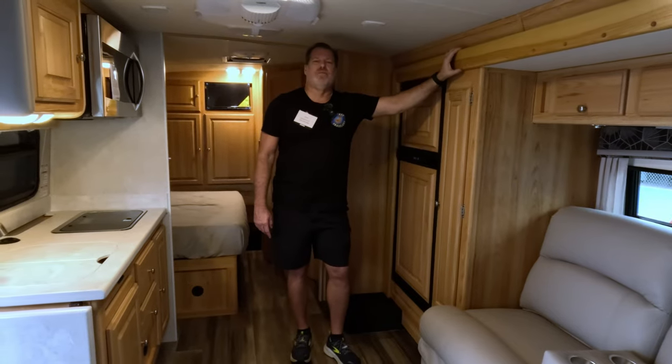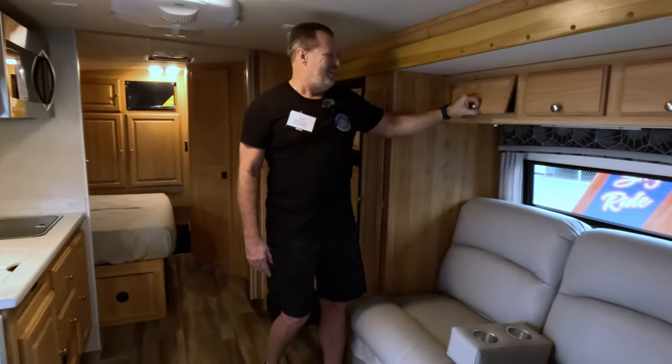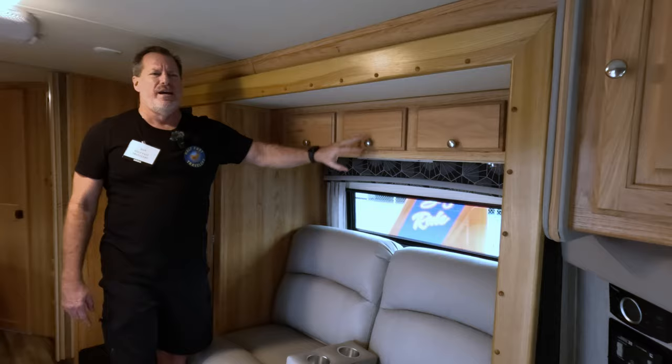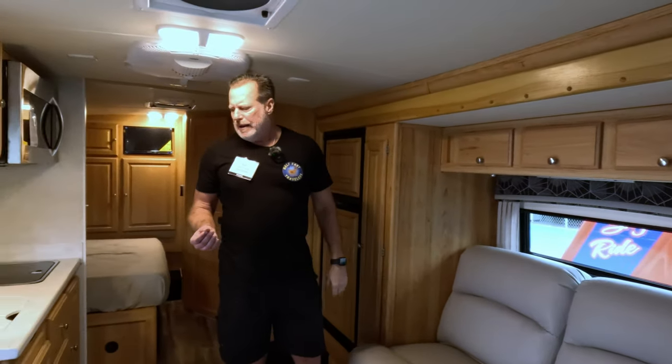If there's one criticism we have of this unit, it's all of this woodwork. The cabinets seem a little cheap. They're not soft close. They're not locking. There's no way to lock these things. It just seems like the cabinetry in here is built a little bit on the cheap.